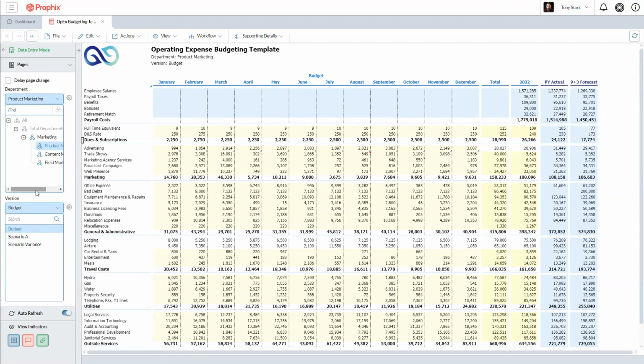But since security is blanketing the entire system, something that I've said quite often already in this demo today, your product marketing manager is only seeing this combination: product marketing with budget, with scenario A and scenario variance. So that's all they have access to. And for an administrator of the system, someone in the Office of Finance, a controller, for example, that makes your job a whole lot easier as well, because all you're doing is creating one standardized template, distributing it to all of your department managers, as an example, and having security and workflow layer on top of it.